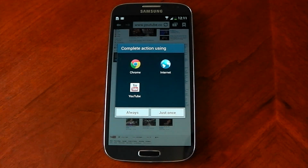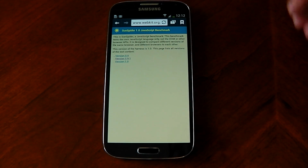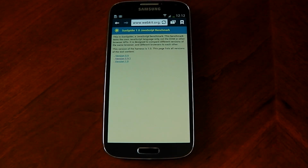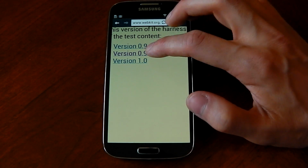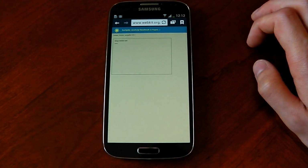Let's move on to the benchmarks. So here we go. We're on the SunSpider website, and there is actually a new version of this. It's the 1.0 JavaScript benchmark, but all the other devices I've done this test on were actually on the last one, 0.9.11. So I'm actually going to do this here to be fair. Otherwise, we can't really compare it to any other results.